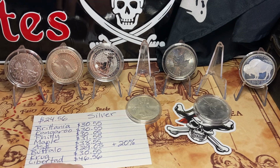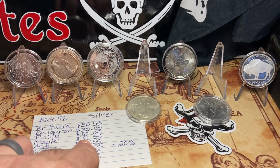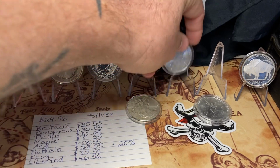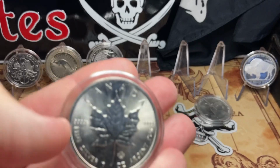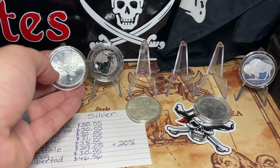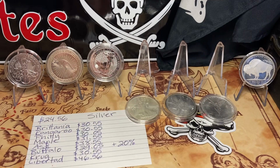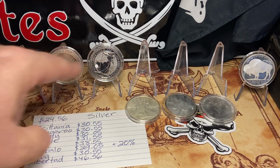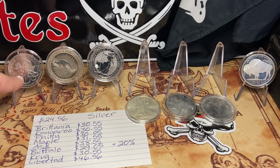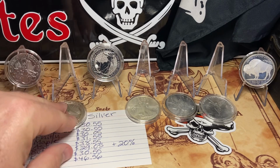Then I have to look down my list and I go, who's next? Maple Leaf, 31.55. Now, I bought Maple Leafs, and typically I'll pay a little more for a Maple Leaf. But will I pay that little bit more over the Britannia for a Maple Leaf? Just $1 more? No, I won't. So to me, the Maple Leaf goes downtown. Now, these three right here, we've got 30.55, we've got 30.55, and we've got 30.05. This guy's out. He loses to the Britannia.